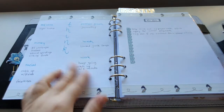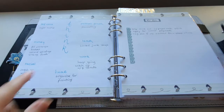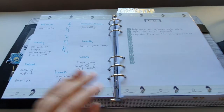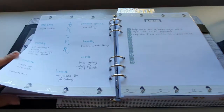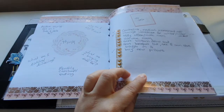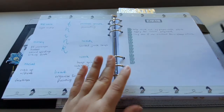And then yeah, I just jot down all my goals. I usually washi tape the top and bottom just to decorate a little bit so it's different each time. And yeah, I just vary how I set it up and what I use out of my stash.